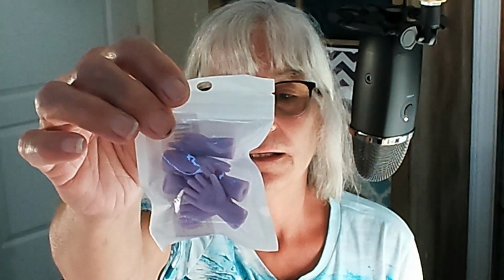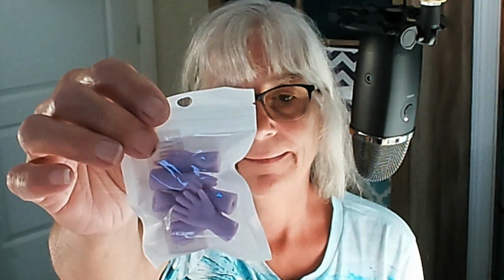These are the point protectors, the hands. There's red, like a violet, lavender, lilac, whatever, purple. Lisa, close your eyes. Hot pink and orange. So that's to go into the prize basket I have over here.